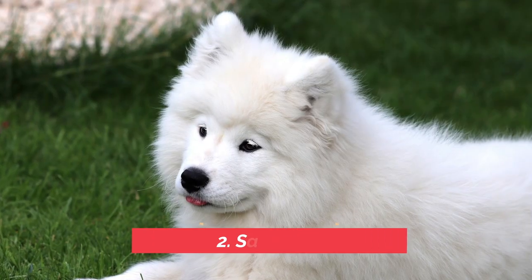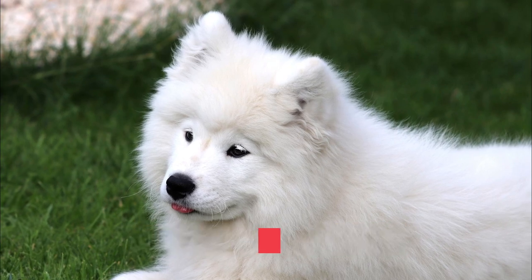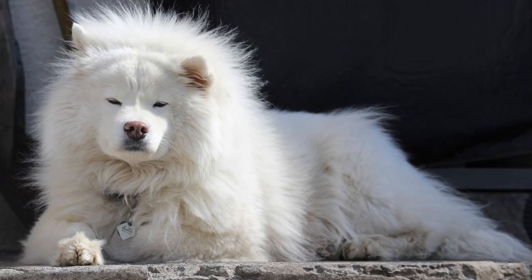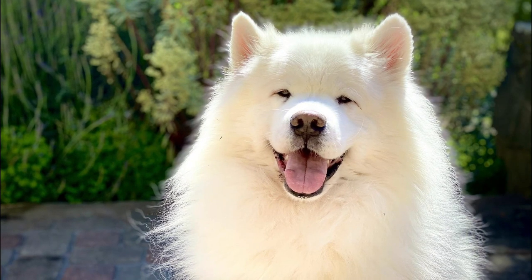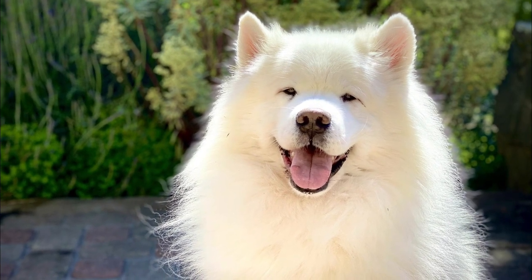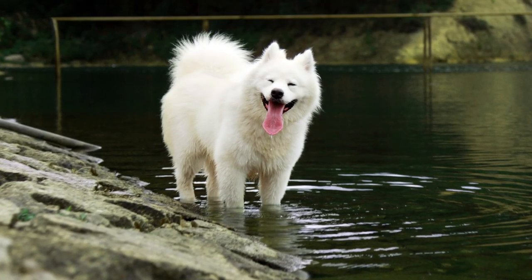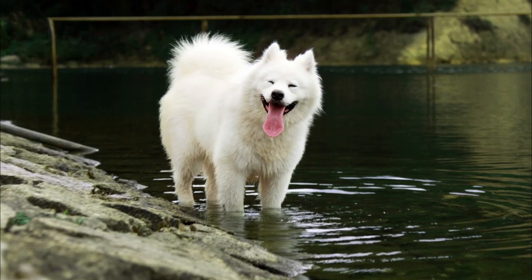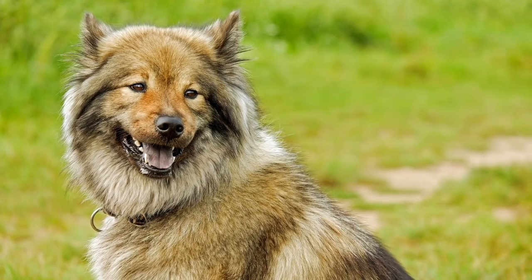The number 2 dog that looks like a bear is the Samoyed. In this case, they look like polar bears. Samoyeds come from frigid northern Russia. Traditionally, these all-white dogs were used to herd reindeer and pull sleds for the nomadic indigenous people of the region. Samoyeds are noted for their family-friendly demeanor, luxurious fur, which has been compared to the Angora in softness and warmth.